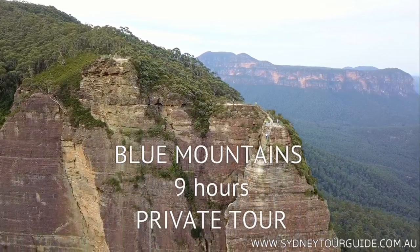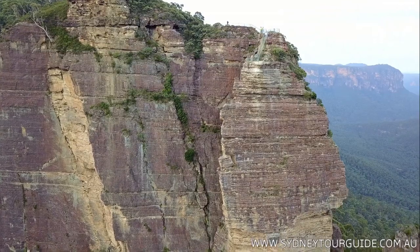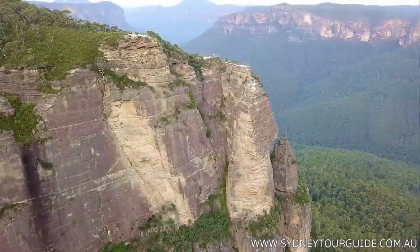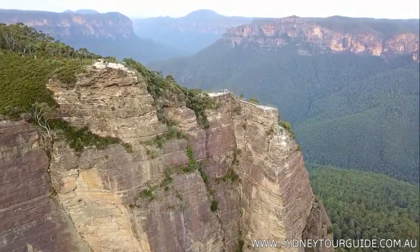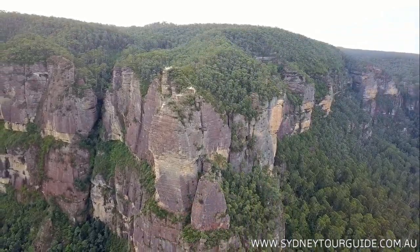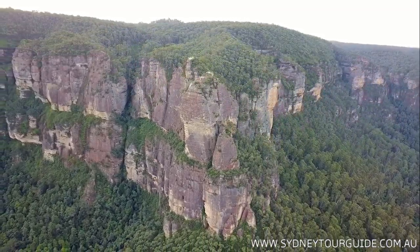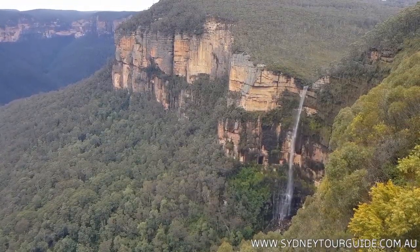The Blue Mountains is another tour, the most popular after Sydney tour. It takes 9 hours. We can visit Wildlife Park, but I would like to suggest visiting Wildlife Park when we travel north to the Central Coast. All our itineraries are original, and we are taking tourists in a small bus to the places out of the crowd.